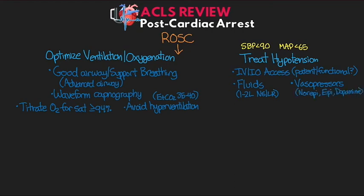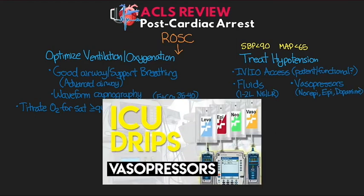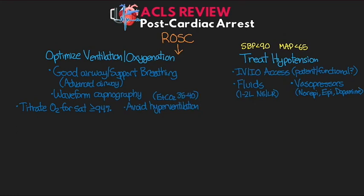I'm going to link to a lesson covering ICU drips and specifically vasopressors if you do want to learn more about those. Now, we do want to be titrating these medications to achieve a systolic blood pressure greater than 90 or a MAP greater than 65. And there's no need to overdo it here. So if their systolic blood pressure is 91 or their MAP is 65, that may be fine. Again, kind of dependent on what your patient's individual situation is.